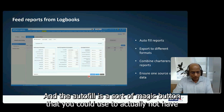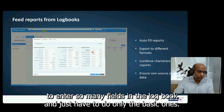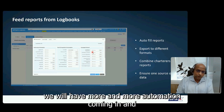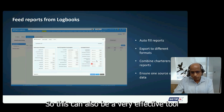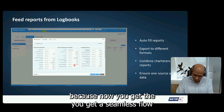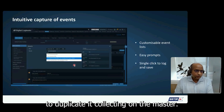And the autofill is a sort of magic button that you could use to not have to enter so many fields in the logbook, and just have to do only the basic ones. But as we see this going forward, we would have more and more automation coming in, and we somewhat foresee a future where the user would have to do fewer and fewer manual entries. So this can also be a very effective tool if you want to combine it with charterers' reports or any other reporting, because now you get a seamless flow from the source data to various other reports without having to duplicate it.